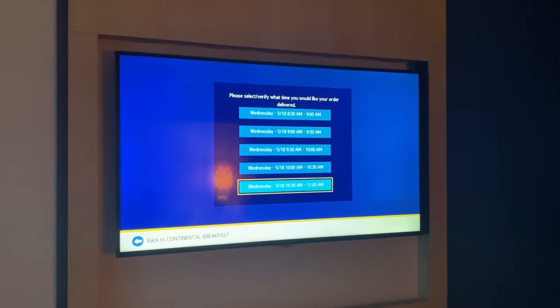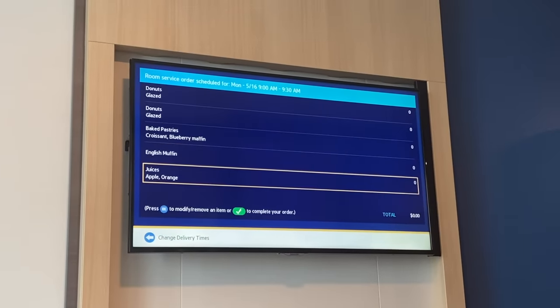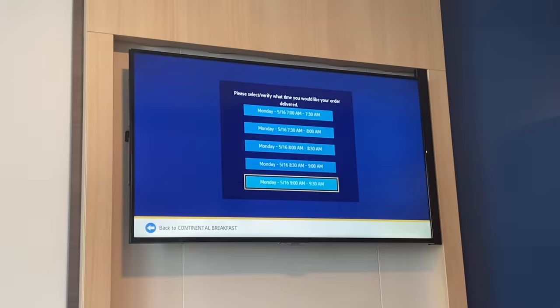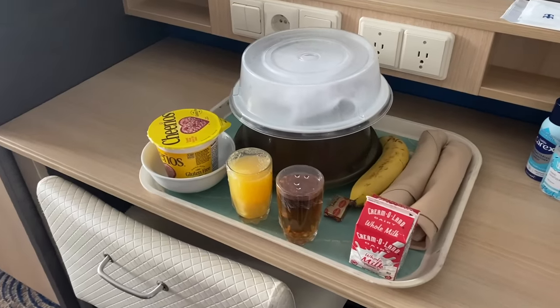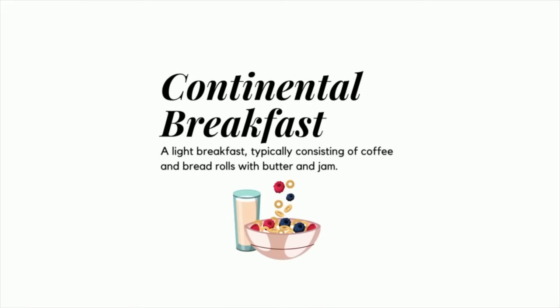We also use the TV to order room service. On some cruise lines, room service is completely free all the time. On other cruise lines, room service is never free. On some cruise lines, you have to phone down to make an order. On some, you can do it on the TV. It varies a lot by cruise line. On Royal Caribbean, you can just order on the TV, which I massively prefer, and continental breakfast is free.